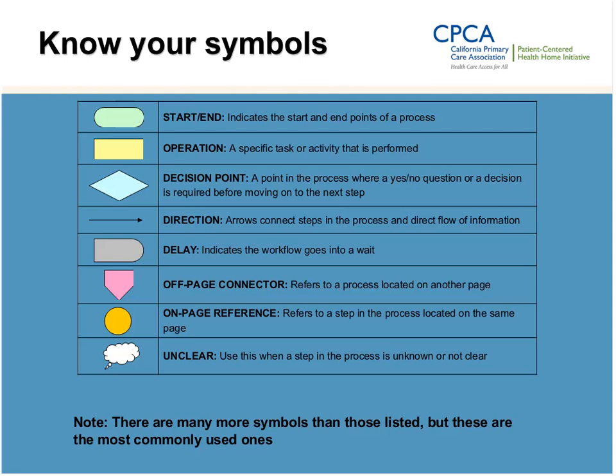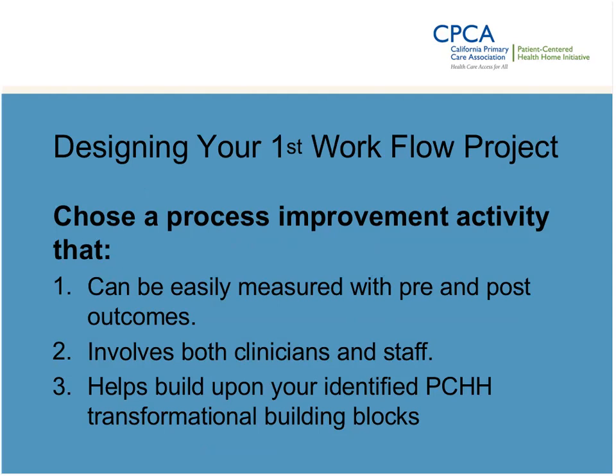And typically what happens when you're doing workflow mapping, someone will just use a regular yellow or a decision point and put a question mark instead of going to the next symbol. So keep it simple, though. Take your first workflow project and choose a process improvement activity.